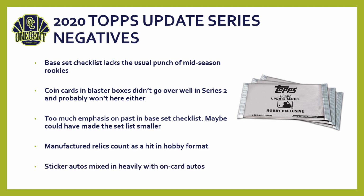And then finally, you've got sticker autos mixed in heavily with on-card autos. So the sticker auto, I get why they do it, but I just feel like they could do a little bit better job of getting more on-card autos into the flagship set.